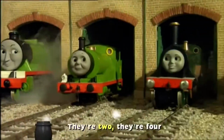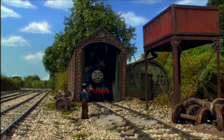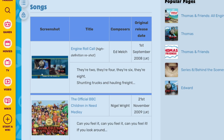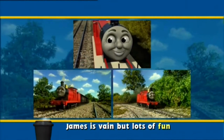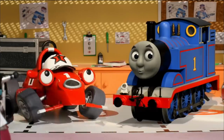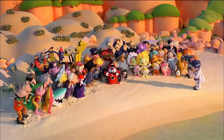Shockingly, there aren't any songs made exclusively for Season 12. It's probably because this season was already expensive enough as it is, with the hybrid animation and all. What the wiki classifies as Season 12 songs are the engine roll call, which is just adding CGI faces to the footage of the already existing roll call song, and the Children in Need song with Peter Kay as Big Chris. Come on. That's nowhere close to being canon.